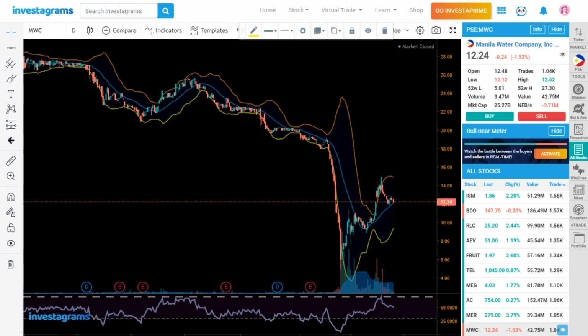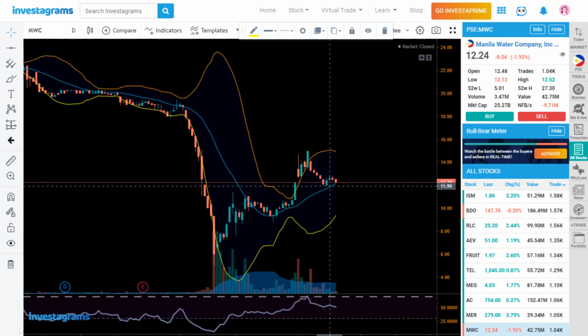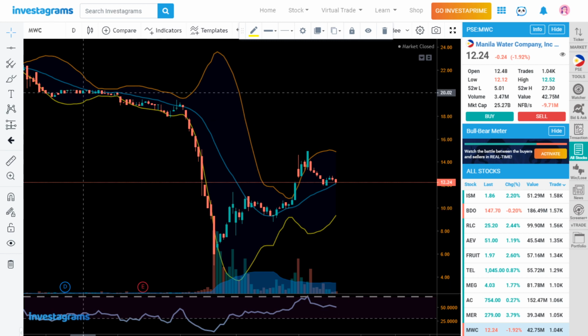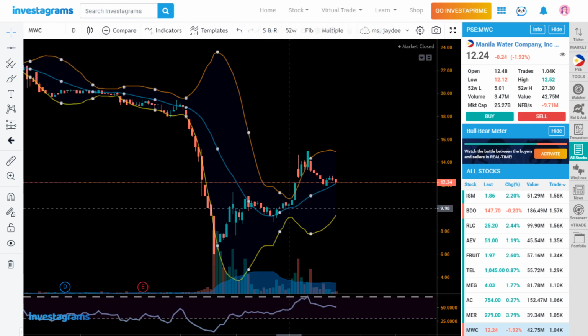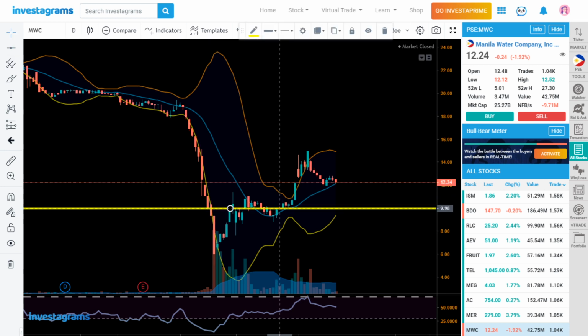MWC, we will check because it's now sitting at the MA20 line. If this gets broken, then there's a big chance that it will revisit the previous support, which is right here if the line gets broken. Okay, but currently we're still sitting at the support area, which is your MA20 line. Hopefully this quickly recovers and bounces back right away.